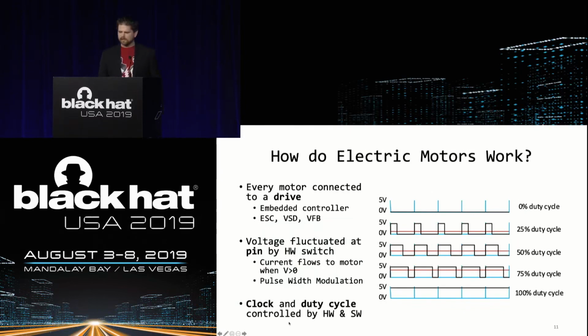Having reviewed related systems, you may want to go over how electric motors work in the first place. In digital systems, every electric motor is connected to a drive, which provides some electric power to the motor. These drives can be electronic speed controllers, as I mentioned, or in SCADA systems, they're variable speed drives or variable frequency drives. They can be embedded or even a microchip, or part of a SoC. Some drives have more than one motor. It just depends on the system.